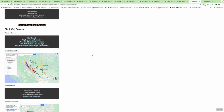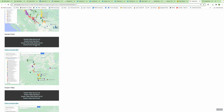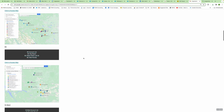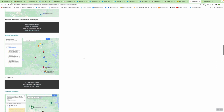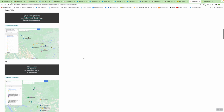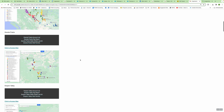And then we jump into our facility or our permit reports. We segment that based on Western Canada, and then we also do it by region/play. So we've got Grande Prairie, Drayton Valley, BC, St. Albert area, as well as the heavy oil and Saskatchewan light oil are the areas that we focus on from a new well permit, wells drilled, and rig information. And I'll just take a look at the Grande Prairie as an example.